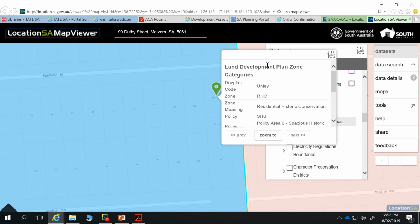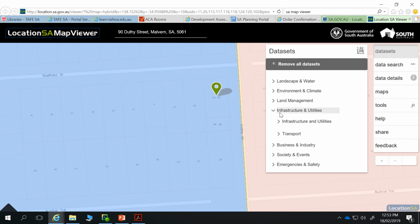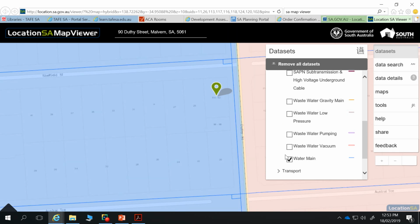Okay. Anybody else got a thing that we might want to search for with our property location browser? Water pipe infrastructure. Any idea how we find that one? So infrastructure and utilities. Infrastructure and utilities once again. Water main. There we go. So we've got a water main happening there.